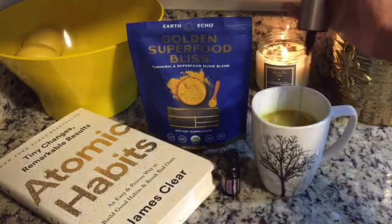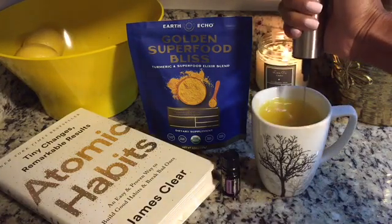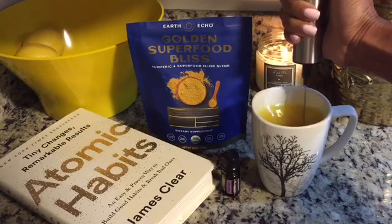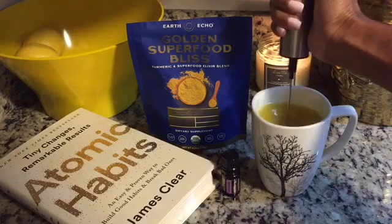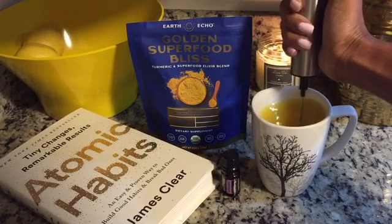So I've been having the Cacao Bliss at night too with warm milk, and this I've been having lately as well. It's so good. So let me tell you how to make it. So for this one serving, I am using 1 full scoop because the majority of the flavor is going to come from that.